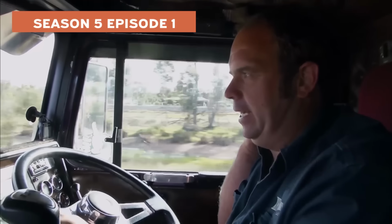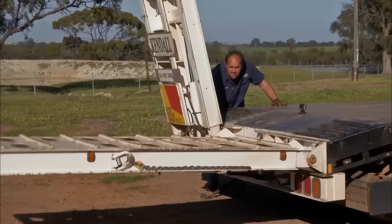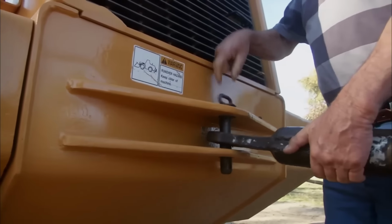Driving away, you know, leaving the family, every trip is the hardest bit, and this is the hardest bit. On his latest run, he's got a mixed bag of machinery and parts to deliver.